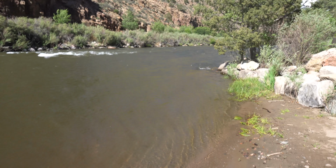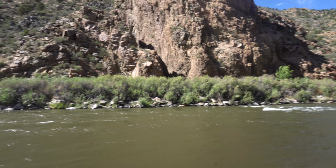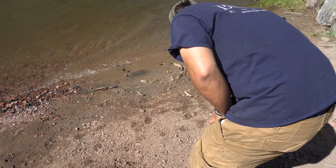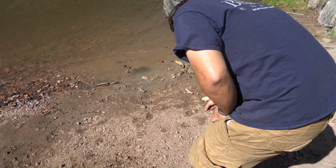So we've decided to stop and take a break. Also look at this gorgeous view. Wow. It's definitely awesome. Get it, Luna. Good girl. Let me see. Come here. She's like, no, I gotta chew on it for a second. One more time. Oh, that's too far.